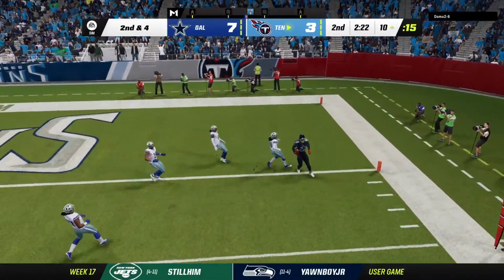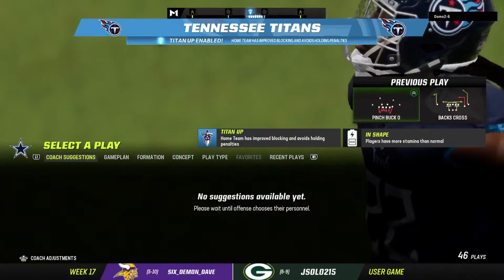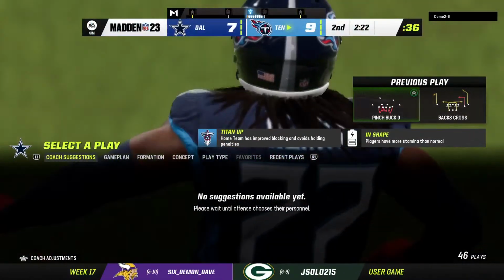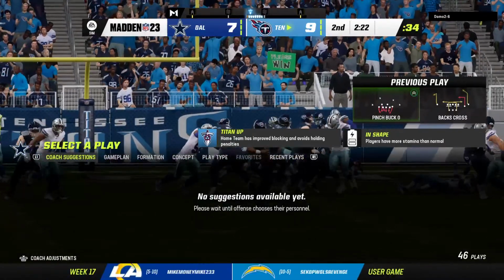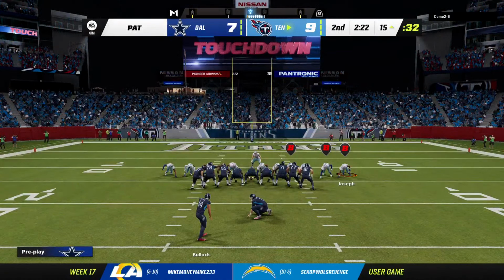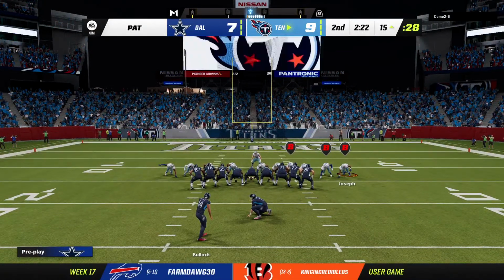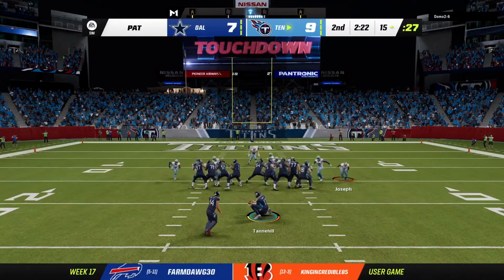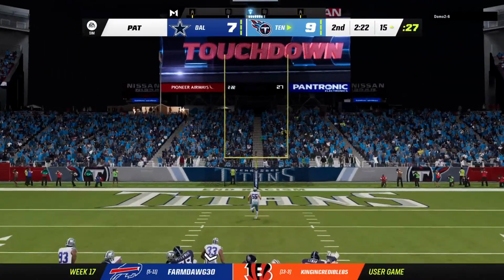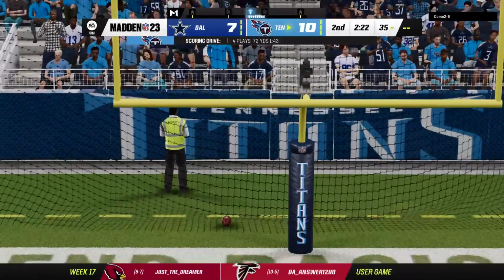This will go to Henry out wide. Then it's a Titans touchdown. Derrick Henry. Touchdown number 15 of the year. And the Titans are able to move back in front. On for the point after is Randy Bullock. And it's through, and that makes the lead 10-7.